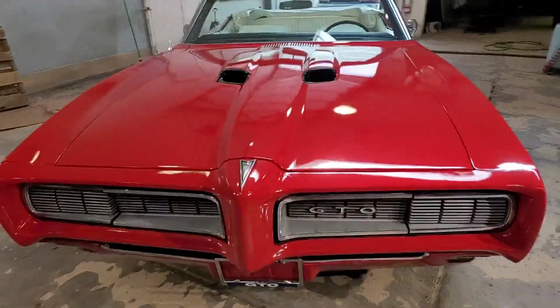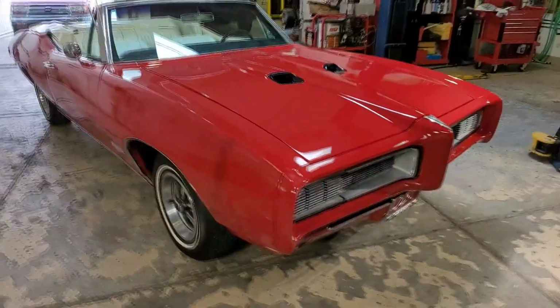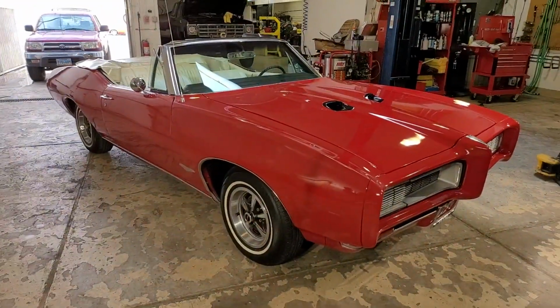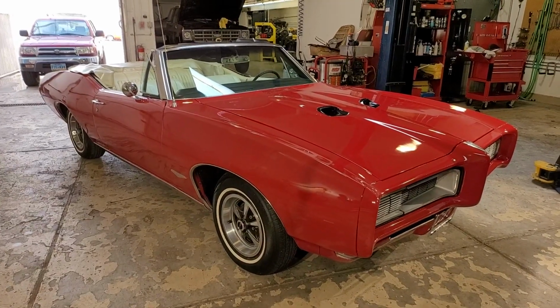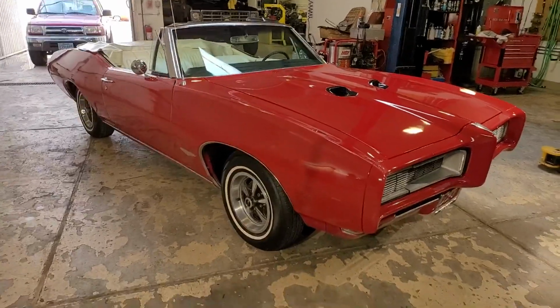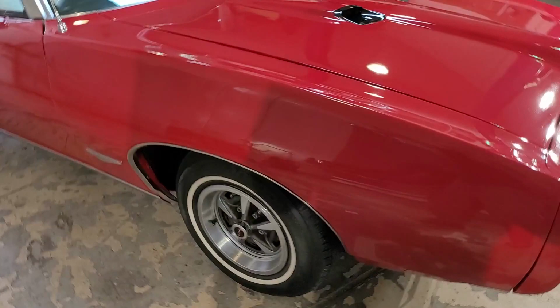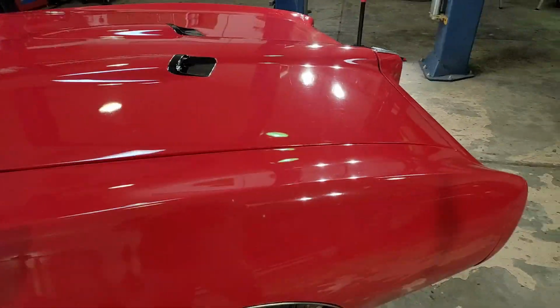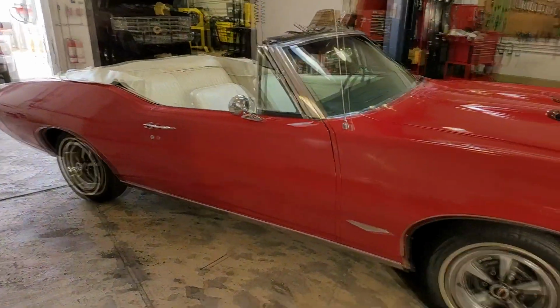in really a nice fashion. And this car deserves a lot of praise because it's such a nice car. No rust. This is a Las Vegas car that's never seen any rust anywhere. It's had a repaint, but the repaint was pretty good. I wouldn't call it show quality by any means, but it's in nice condition.